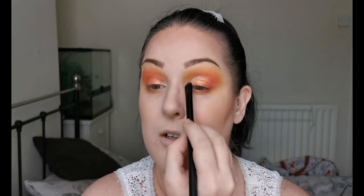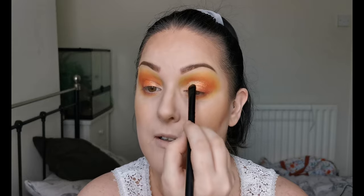Oh, wow. Oh, look at that. Wow. Okay. I can now officially say I'm in love with the yellows from Nomad. Both the matte and the shimmer are just absolutely gorgeous.